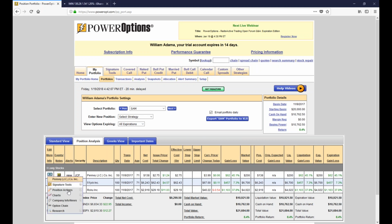I know you kind of worry that when you go to position actions and you go to close position there, that you think it's going to close the whole thing. No, just like at your broker, you'll have the opportunity to put in how many contracts you want to close and at what price you're closing it. So you don't have to worry about it closing the whole position without your input. Once you're in that closed position menu, simply edit the number of shares and you're set.